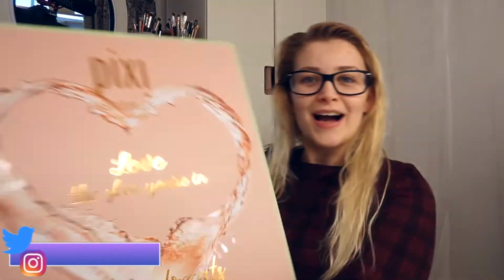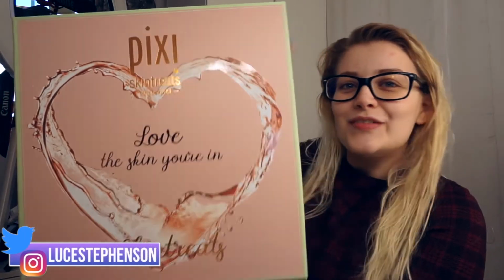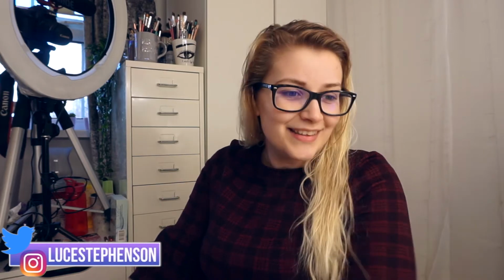I just had a knock on the door from the postman and a parcel from Pixi has arrived. I'm so excited. These are probably, I'm not even gonna lie, the PR parcels that I get the most excited for, and this is only my second one, just because of how beautifully presented they are, and I just love the colour scheme of Pixi.